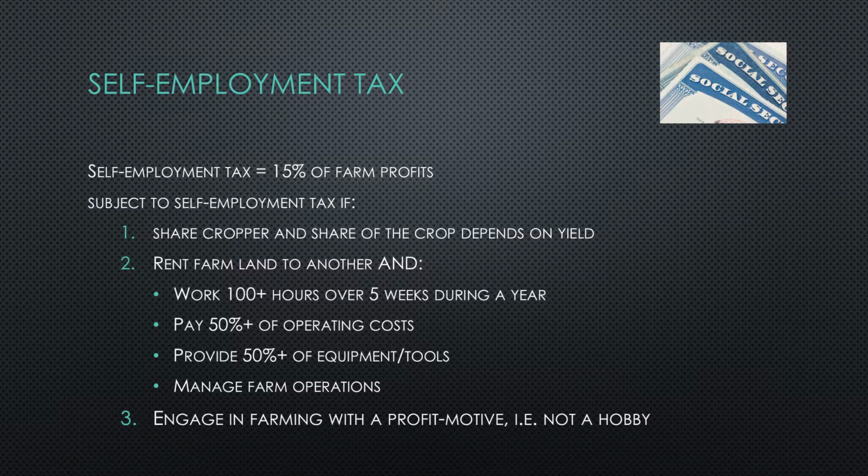Or if you're the owner of the farm and you rent it to someone else, sharecropping or otherwise, you have to be careful how much involvement you have in the farm. So the IRS says that you're self-employed if you either work 100 hours per year over a 5-week period or longer on the farm, you pay half of the cost of the farming operation, you provide half or more of the equipment and tools, you consult with or advise the tenant, or you inspect the operation, or you engage in managerial activities on the farm.